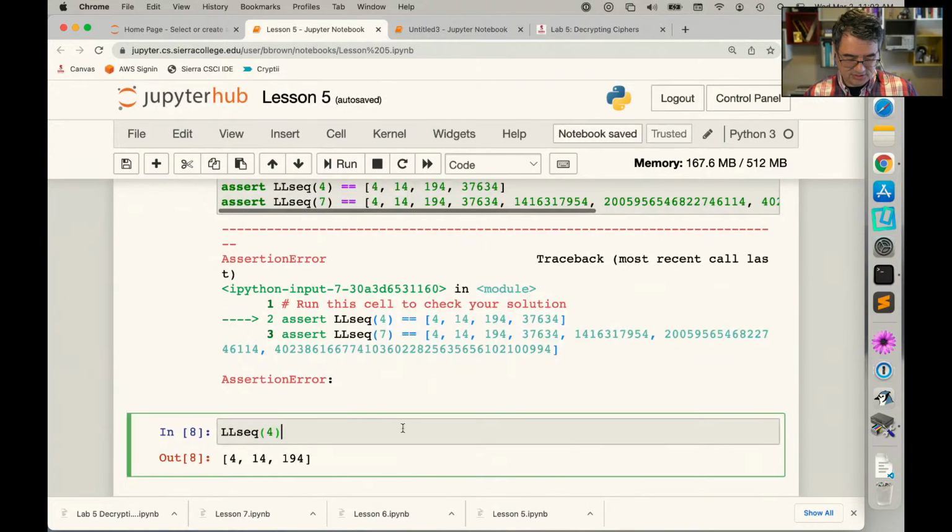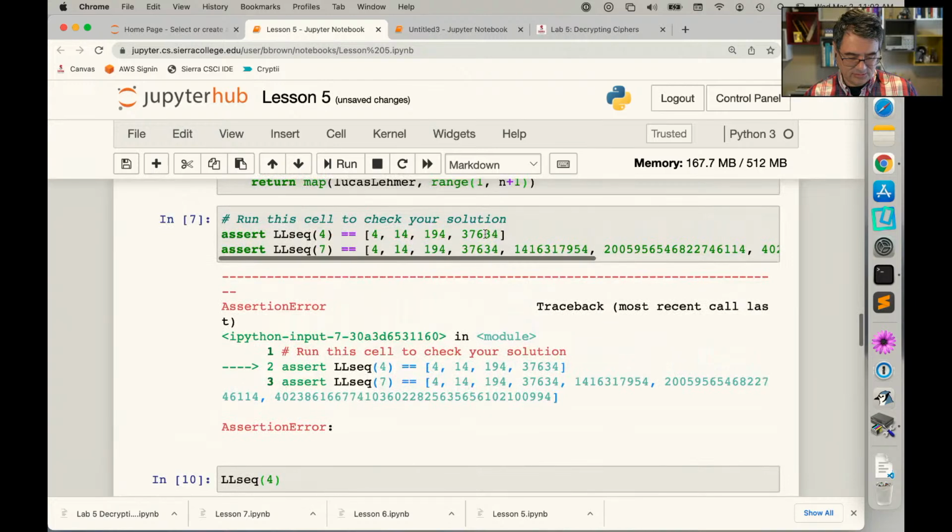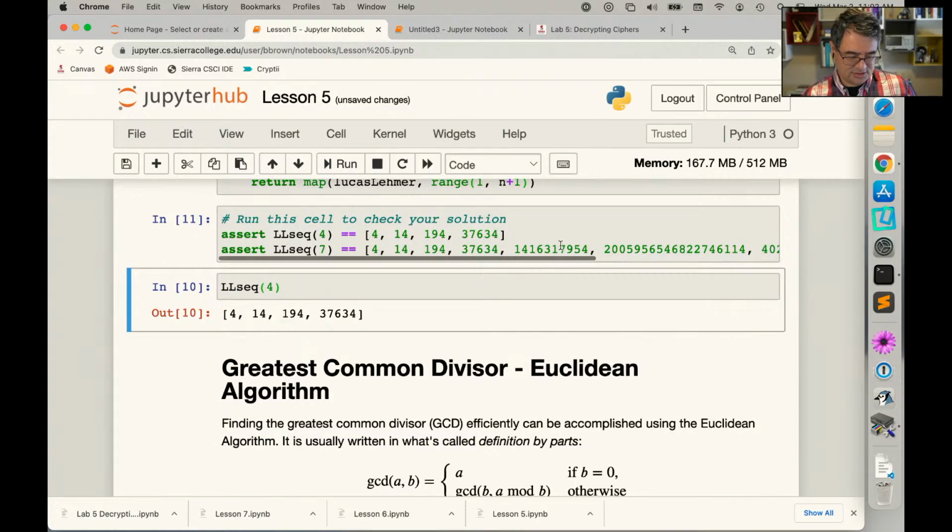And then let's try this out. Oops. And now I get the correct numbers. And so now I'm pretty satisfied that I should run this check cell and it will work correctly. So that's good.